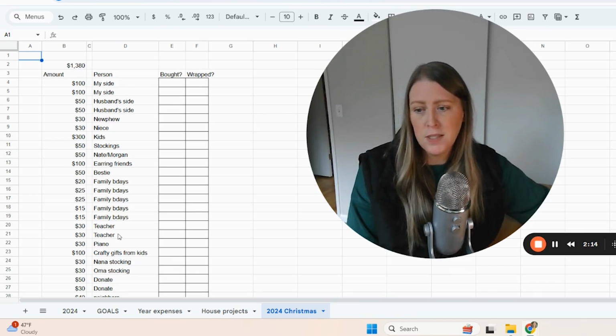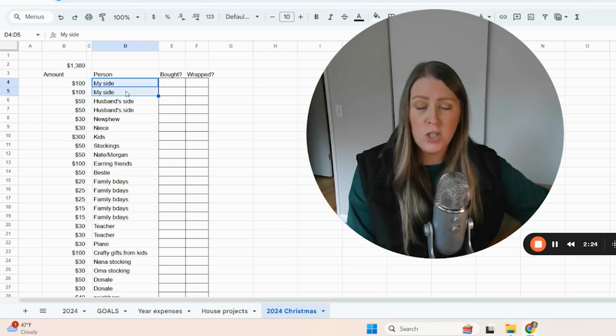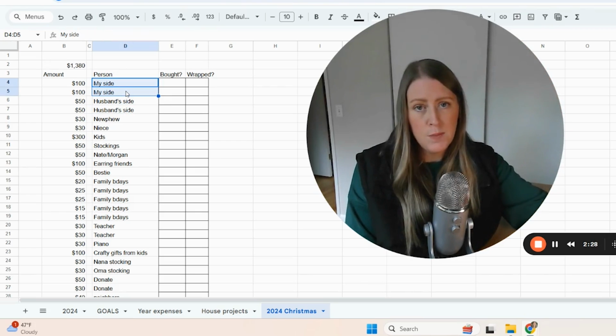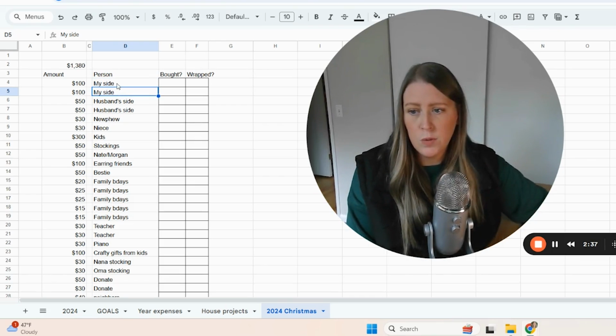I keep it the same every year and then just change it a little bit depending on what's going on that year. For my side of the family and my husband's side of the family, all the adults draw names. So we always have one person that I buy a gift for, one person that my husband buys a gift for, and then the family sets that limit. For my side, it's $100, and for my husband's side, it is $50. So we just have those 4 gifts, and that takes care of our siblings and parents. And then I have my niece and nephew for each about $30.